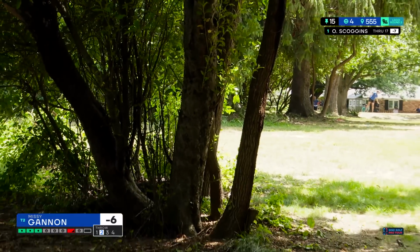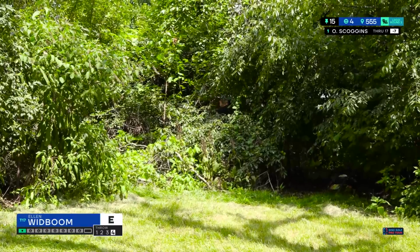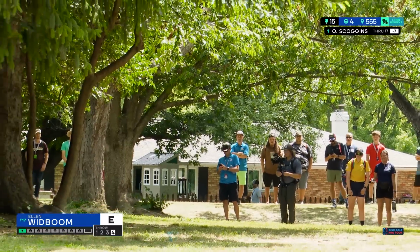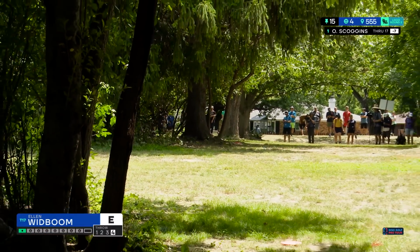Still, obviously not the easiest of approach shots. It's dead straight through a tunnel. Missy flirts with the right side, but gets a friendly little kick. Oh, look how bad this is. It's impressive that she got out of there at all.